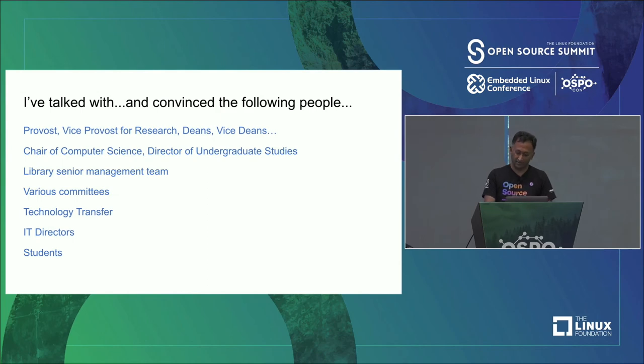So this is a slide, and actually, as I looked at this, I realized I didn't put faculty on here, which goes without saying, but I should have put faculty on here as well. But this gives you the range and diversity of roles of people I've spoken to over the last few months in order to make this happen.